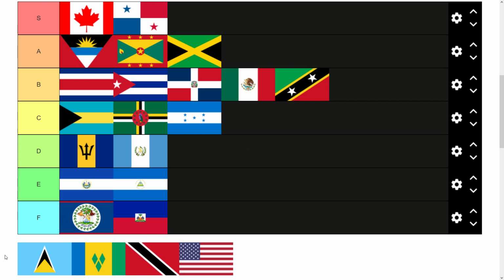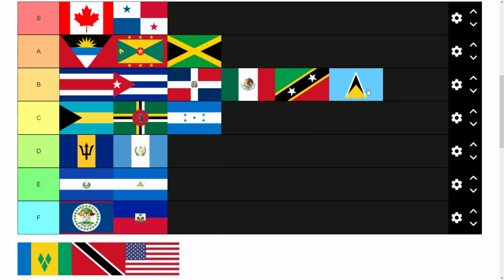Lucia. This has got a majority really light blue background, with 3 different triangles, a yellow short triangle, then a black triangle with a white outline. I do like this one. I know I just said I don't like the yellow and black, but this one does look a bit better. I do like the blue background. I like the different triangles. It's decent. Yeah, it's good. I'd say it's B tier. It's quite nice, yeah. It's B. I think B's fair. Then we have St.